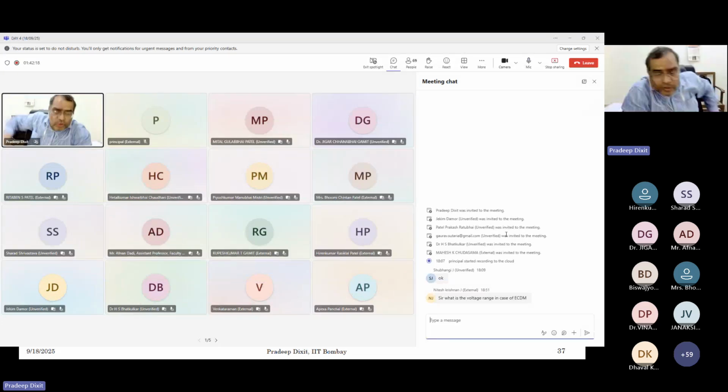What is the voltage? Okay, so I can see this question. Nitesh Krishnan has asked this question. What is the voltage range in the case of ECDM?